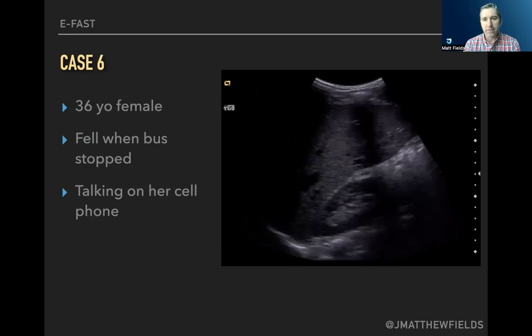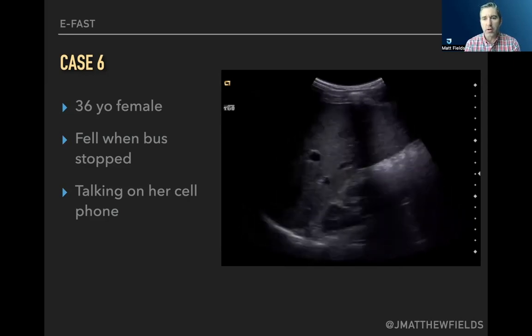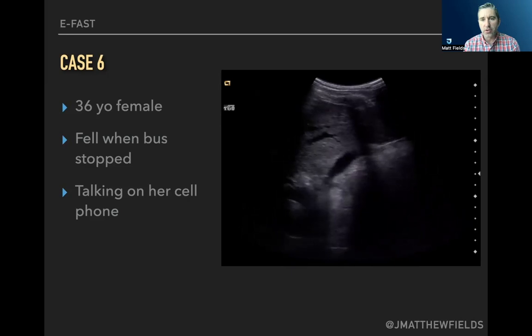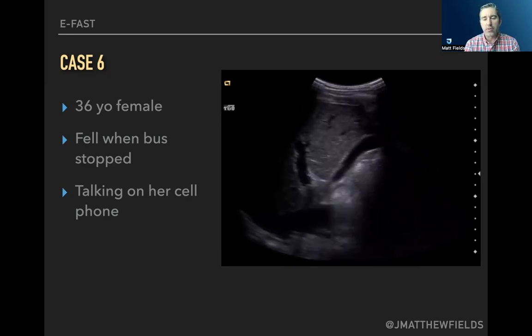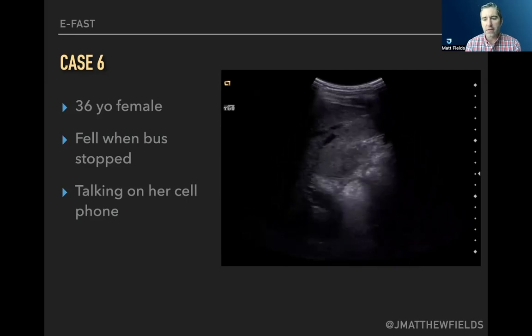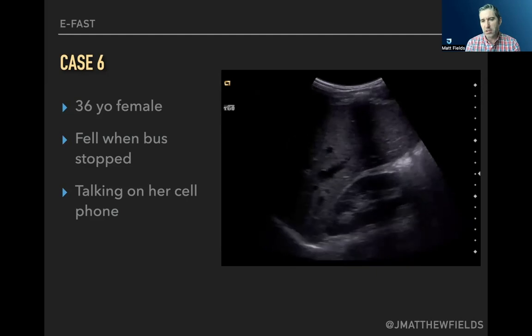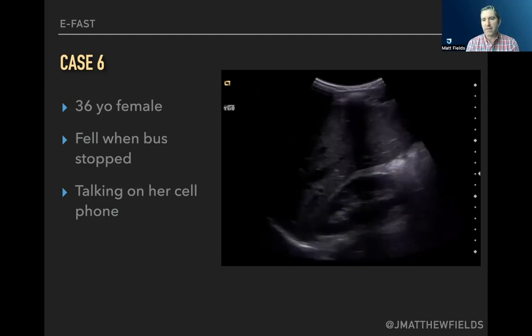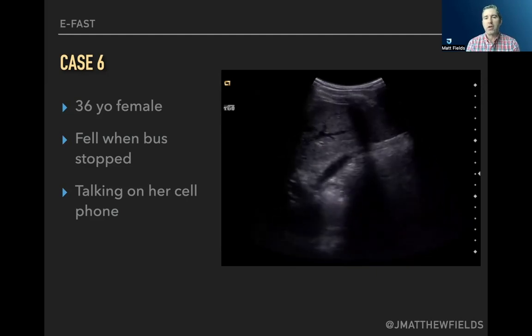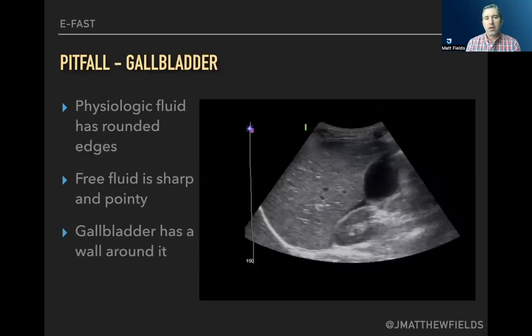That black, anechoic area you saw is actually the gallbladder. It can be tricky with the gallbladder, but there are a few things that help you make sure you don't accidentally identify the gallbladder as free fluid. If you notice here, we start off on Morrison's pouch, and we're actually scanning away from it when we see that fluid, which is an atypical location for free fluid. Additionally, physiologic fluid has rounded edges, whereas free fluid has sharp and pointy edges.